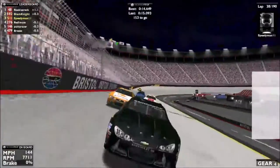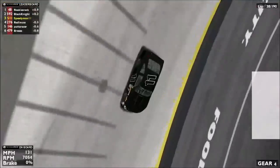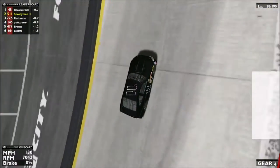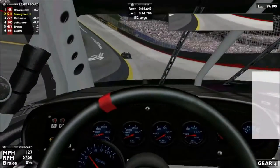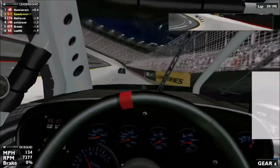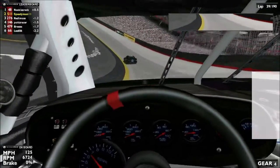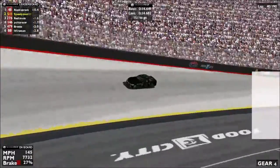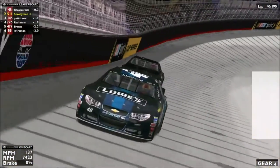Dang, big run, Speedy. Speedy Man 11's on fire. He's on a mission to get back up to that front. They'll put him back into second place, less than a second behind Rookie's Rock, and he is flying. Right along with Speedy Man 11 right now, he just ran a 14.6. Coming out of turn two, he's really catching the Rock. Coming out of turn four, he's got some damage on the left side, the driver side, and in the front.